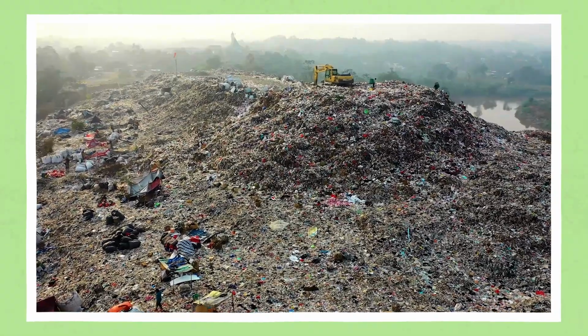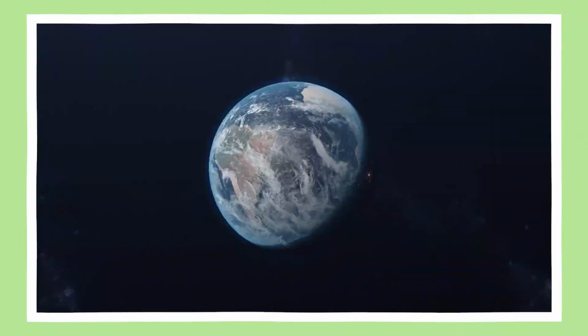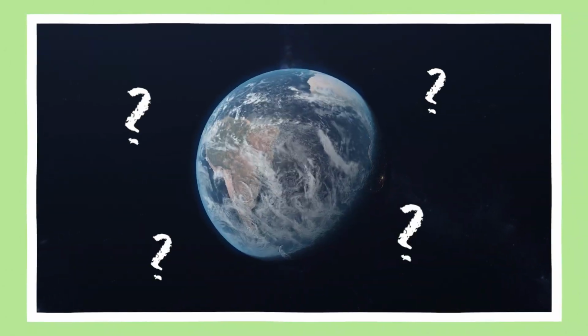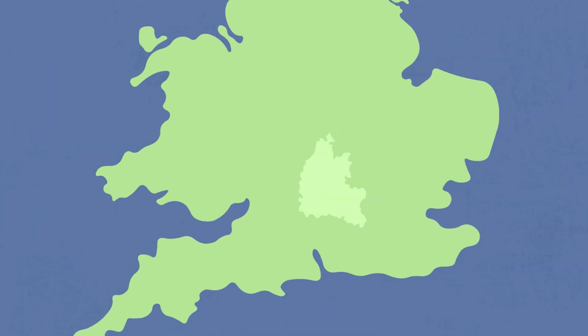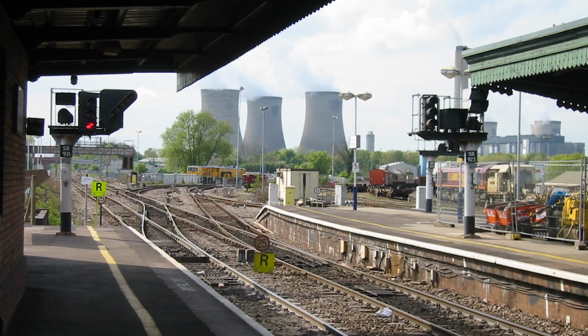The good news is Pirelli makes sure none of this rubber finds its way into landfill. But interestingly, the tyres do all end up in the same place, a cement factory just outside of Didcot in Oxfordshire. And trust me, I've been to Didcot a lot, and it's not for the scenery.